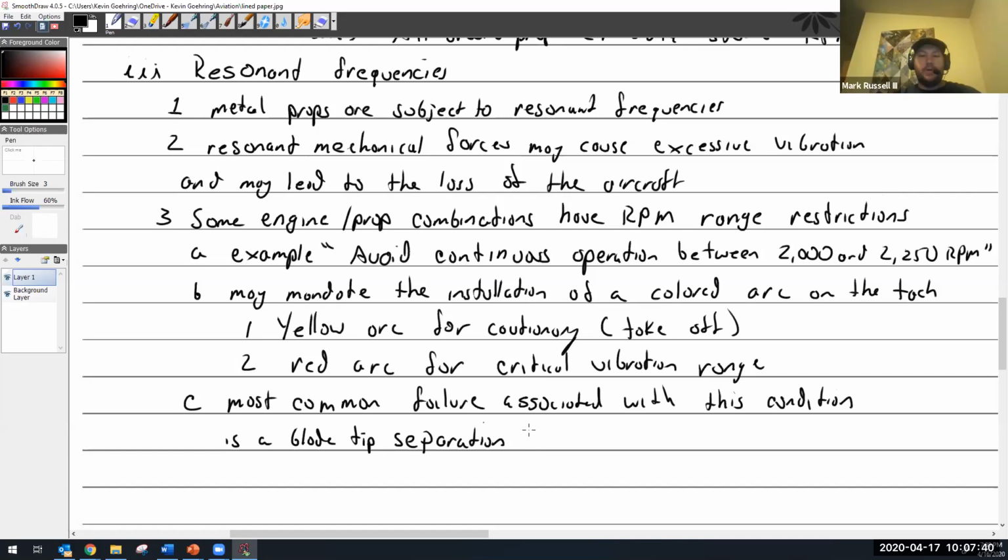When you say a small piece, what do you mean by small piece? Like the size of a quarter, the size of a grain of rice? Dime or less? I think you'd notice a dime. I think you'd probably notice that quite a bit.